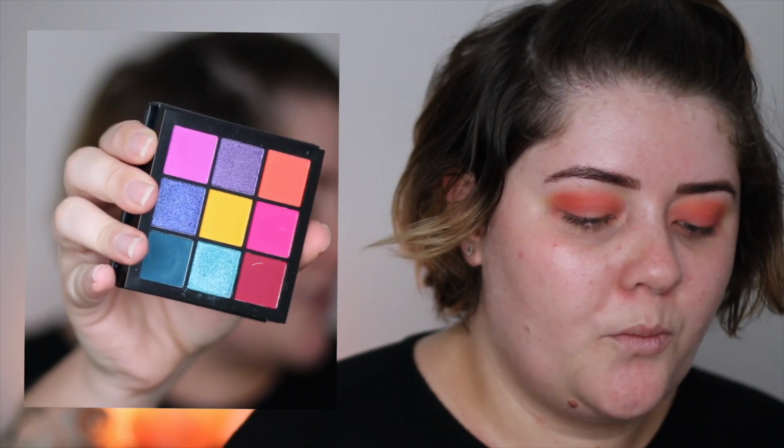I am going to be going in with a little bit of that maroon shade just to tie in the orange with the blue a little bit, and I'm going to try and pull that as close down on the lid as possible. I'm really liking how these shades are blending out. They are so soft, oh my gosh, and they're really pigmented and easy to blend.